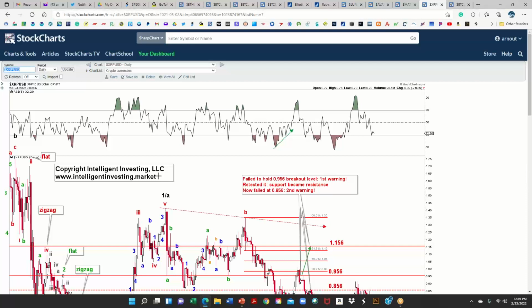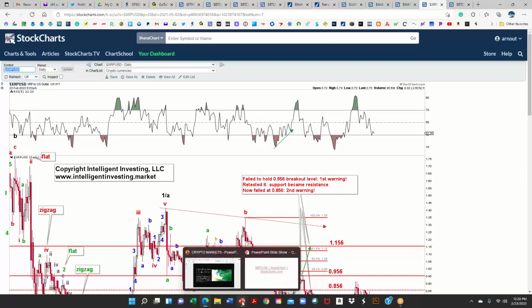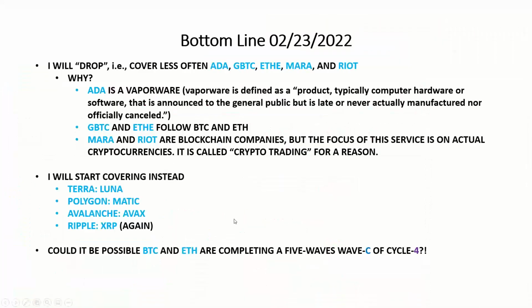But it's time to start focusing on the next big thing in the crypto world, which I believe are Luna, MATIC, and Avalanche. So let's focus on those. All right, we always have to adjust. We anticipate, we monitor, we adjust. And now we have these ones that are top of the food chain.